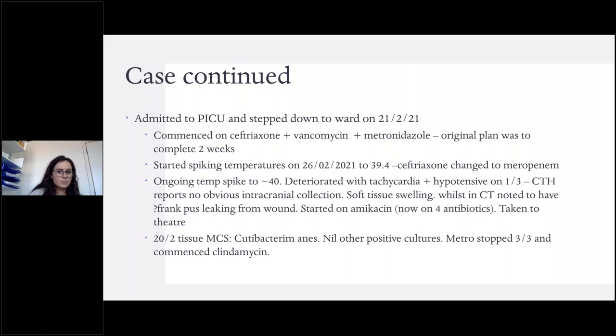She was taken for a CT head at that point, but the CT head was actually quite okay, apart from a little bit of soft tissue swelling, query a small soft tissue collection. There were no other intracranial collections of note. She was also started on amikacin, so she was now on four antibiotics, and she was taken to theater again. This time the bone flap was removed and replaced with a titanium mesh on top of the brain tissue.